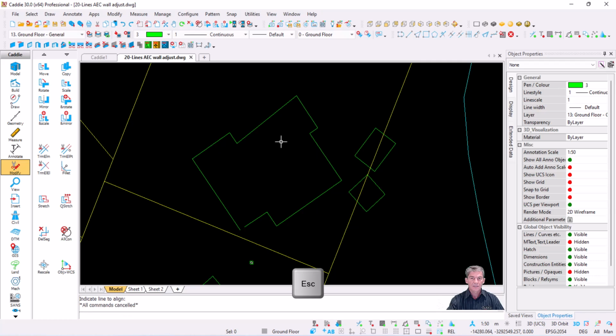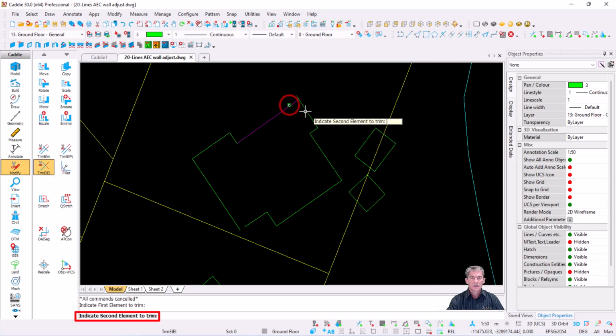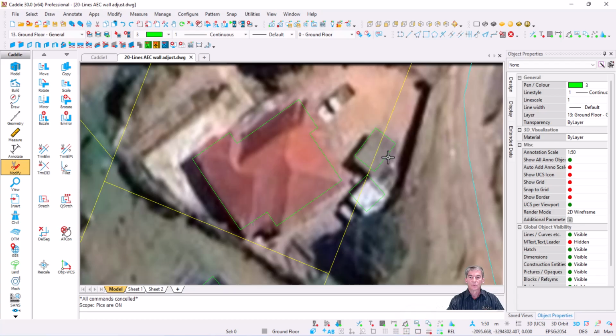So I'm going to press escape, press spacebar to repeat previous command. This line's the correct one, this one is the incorrect one. Once again, now you can see it gives us the new angle. And then just go to trim element to element. You clean up your corners. You can switch back on your picture, and there's your final result.